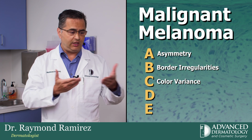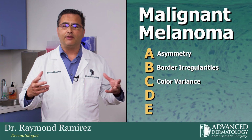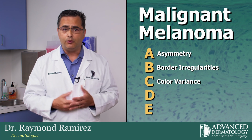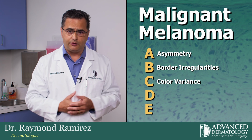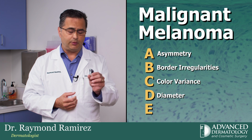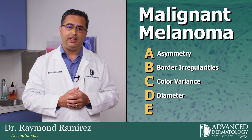So instead of a nice even coloration or something perhaps two-tone, a lesion that has a lot of different colors sort of clashing and crashing into each other, sort of brown in one area, black in another, red in another, or perhaps a white area where the colors disappeared, irregular colors. D, for diameter, roughly the size of a pencil eraser head or 6 millimeters. And then E, for evolution.